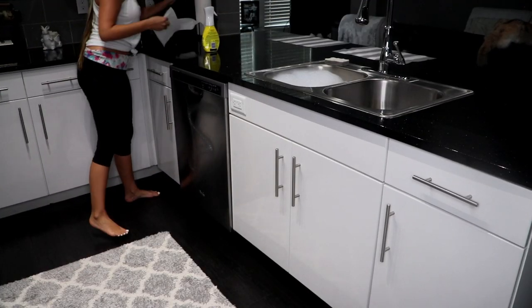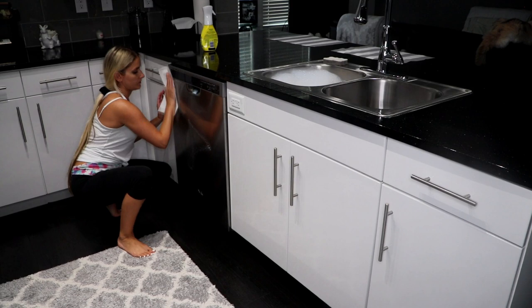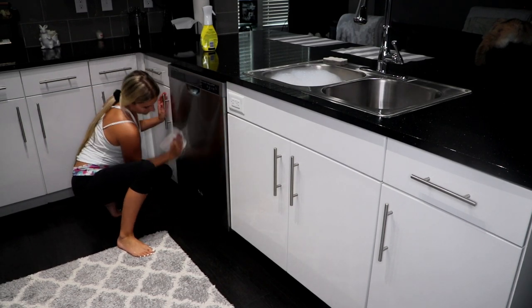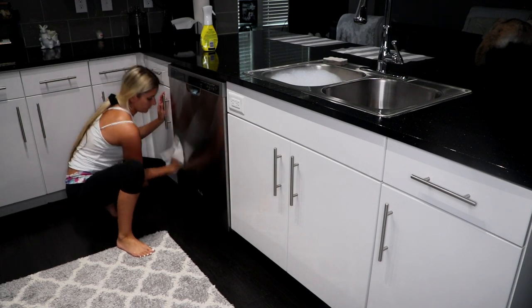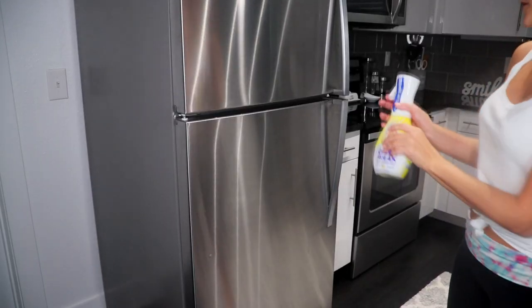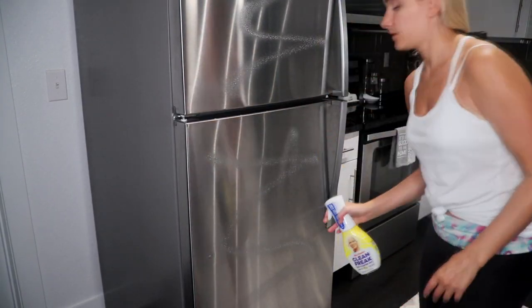I'm also gonna be cleaning off my stainless steel surfaces with the Clean Freak spray because it says on the bottle that you can, so I was giving it a try. So I'm cleaning off the front of my dishwasher, and I'm also gonna be cleaning off my icebox with it as well.